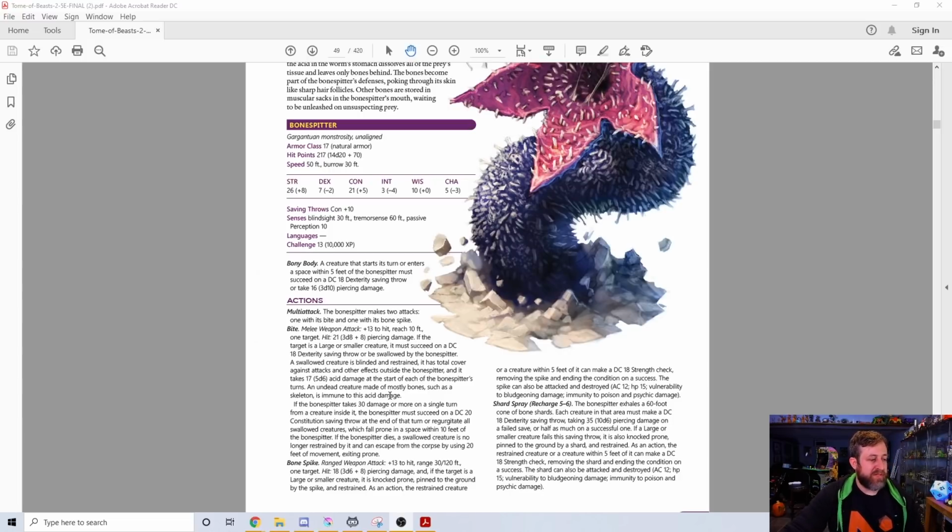3d6 plus 8 piercing damage, and if the target is Large or smaller, it's knocked prone, pinned to the ground by the spike, and restrained. As an action, the restrained creature or a creature within 5 feet can make a DC 18 Strength check to remove the spike, ending the condition. It can also be destroyed. It has an AC of 12 and 15 hit points.